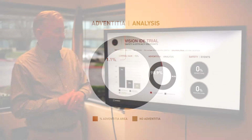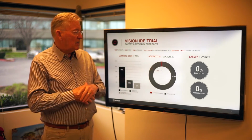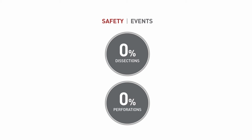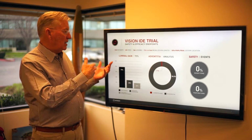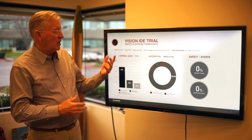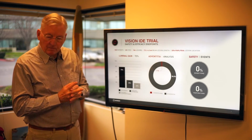And always, I think, from a physician's perspective and the patient's perspective also, of course, the safety events are really key. And in this particular trial, there were no dissections and there were no perforations. So this, I think, is a clear statement of the advantages of using optical coherence tomography to guide the therapy. And in this setting, primarily in SFA popliteal disease, we're able to generate large luminal gains with very little or no, in most cases, no adventitia, with a profound safety profile.